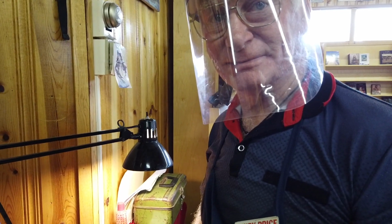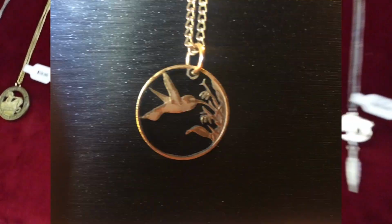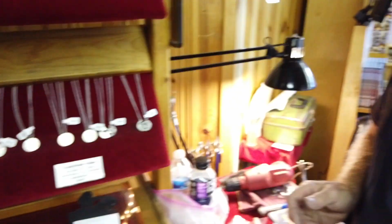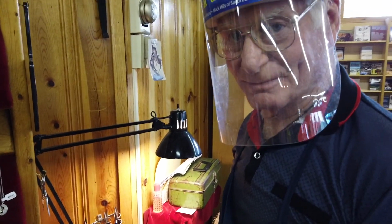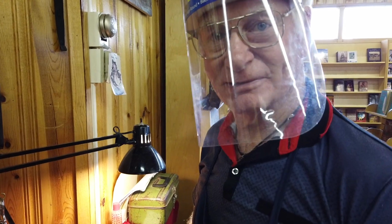That's amazing. And then I got the hummingbird, which is this one right here. And he was saying that that's a Trinidad penny, 1 cent piece? That's a 1 cent Trinidad, and that hummingbird is what's on their coin. That's like their national bird, just like our eagle is in the U.S. That's so awesome. Hummingbird is theirs. That's so cool.